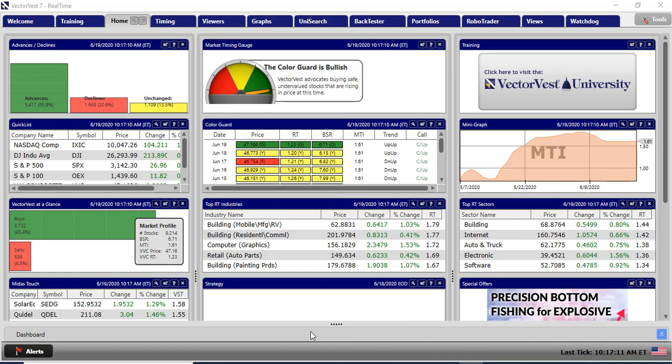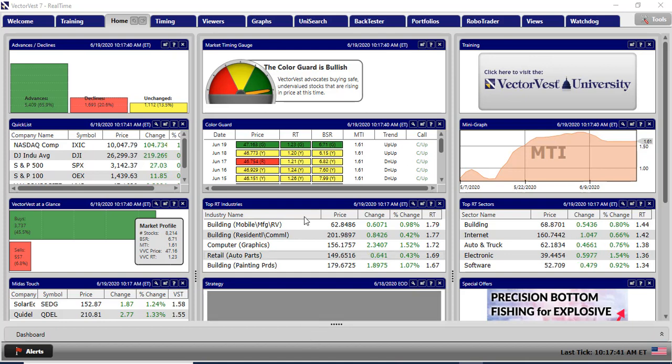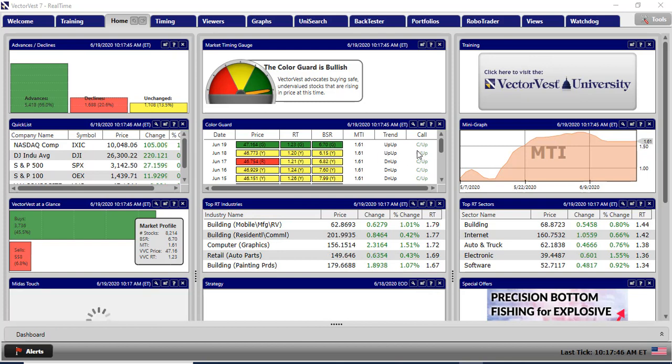So we're into the US trading day, slightly over 45 minutes. A very strong day so far. The S&P has opened up about 34 points. The advance is well ahead of the declines, and although this is just looking at the first 45 minutes of trading on VectorVest, everything is looking good. The color guard is bullish, and VectorVest advocates buying safe undervalued stocks that are rising in price at this time. Short-term trend is up, longer-term trend is up, and we've got a confirmed up in place.